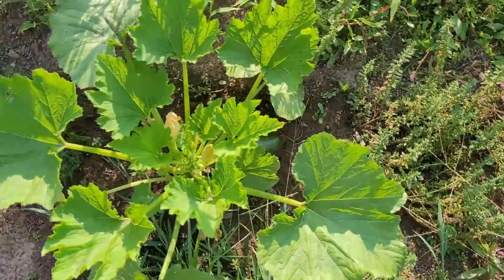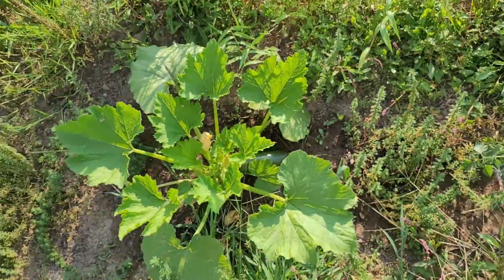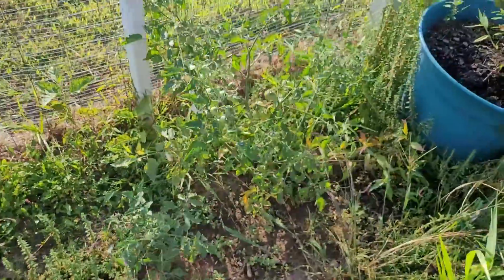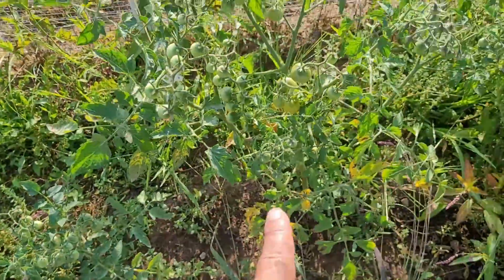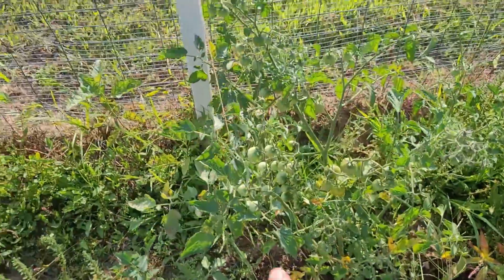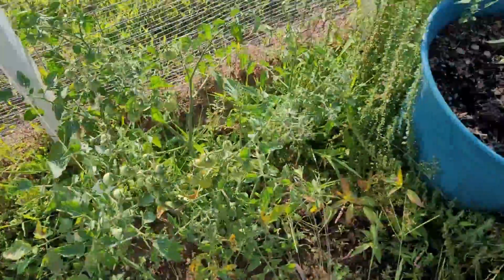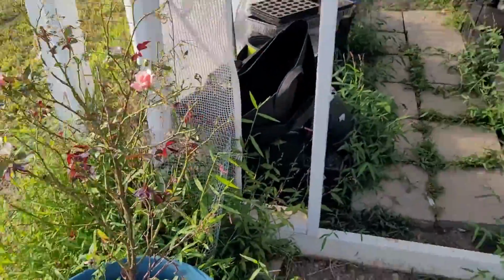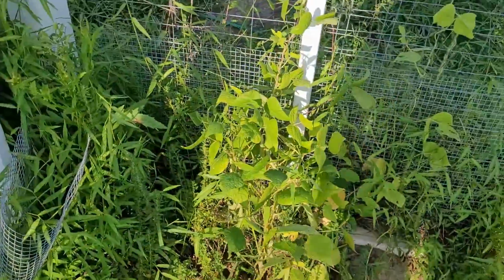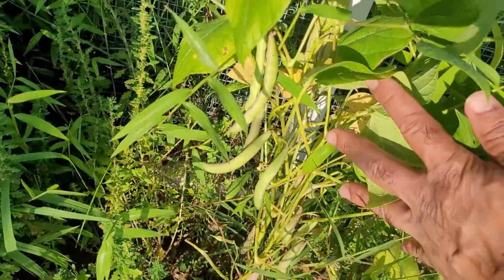Zucchini, we got one. Boom. So the zucchini's looking good, if you guys can see that there. Another cherry tomato plant. There's one right here. And we got this guy right here. I just ran this string to pull it up off the ground a little bit. You even got some turning red in there, which is nice. The mama's rose bush, which actually put out a few more blooms, which is pretty cool. We have our black beans, which are looking really good.